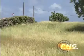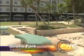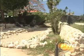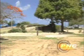The San Antonio Bridge, or Tolai Otso, was originally constructed in the 1800s by the Spanish. It used to span the original Hagåtña River before it was diverted. Today, the bridge sits in what is more commonly known as Serena Park. This park is one of 17 sites that are being renovated as part of the Hagåtña Legacy Walking Trail.